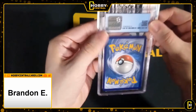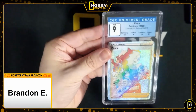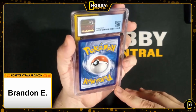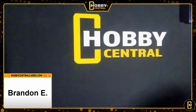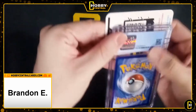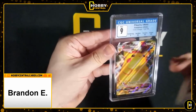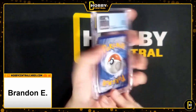Next card. Back to some English. Piers Rainbow Rare. And it got another 9. 8.5 centering, which I definitely do agree with. The centering's definitely off left to right, maybe top to bottom as well. So, fair grade on that one. Next card, we have a Pikachu VMAX. Good old Chunky Chew. And it got a 9. 8.5 surface is what held it back from going up a little bit higher, but very nice card.